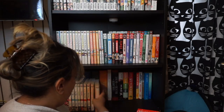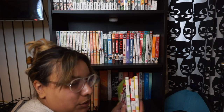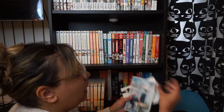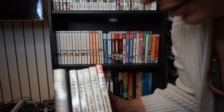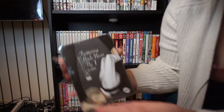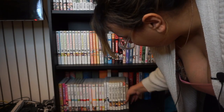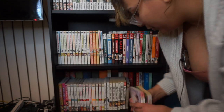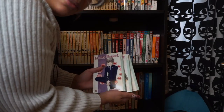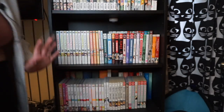Escape Journey, which there's a volume 2. We have Given. I have 2, 5, and 6. I'm waiting on 1, 3, and 4 to make their appearance. I Cannot Reach You, volumes 1 and 2. I have Fake 2 to 7. Twittering Birds Never Fly. Ooh, that's good. Just some other random Fruits Basket type related stuff. I want to replace these with the collector's edition, but we'll leave that there for now.